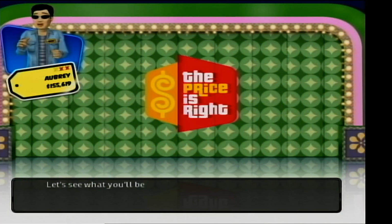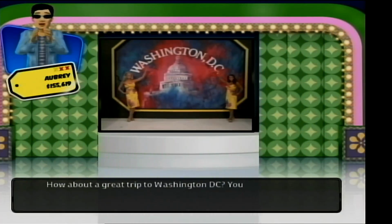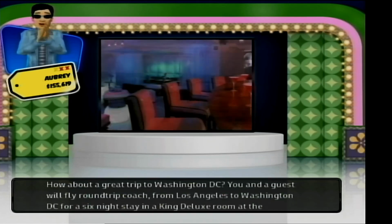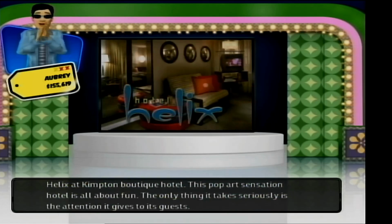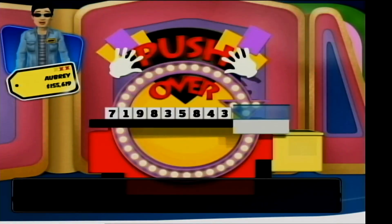Let's see what you'll be playing for. How about a great trip to Washington, D.C.? You and a guest will fly round trip coach from Los Angeles to Washington, D.C. for a six-night stay in a King Deluxe room at the Hotel Helix, a Kimpton Boutique Hotel. This pop art sensation hotel is all about fun. The only thing it takes seriously is the attention it gives to its guests, the Hotel Helix. You can win it playing Pushover.